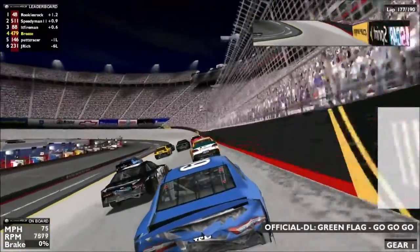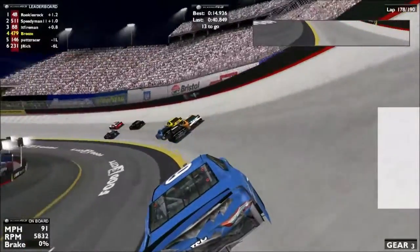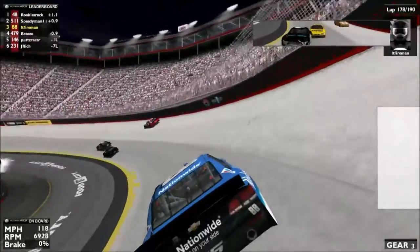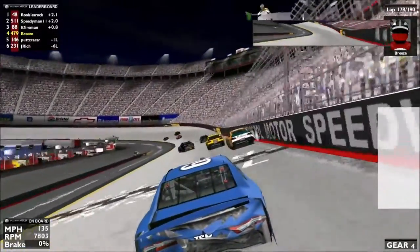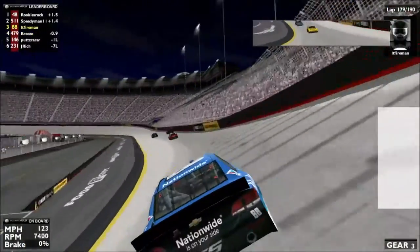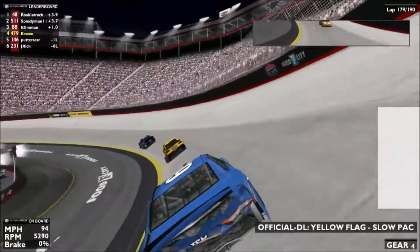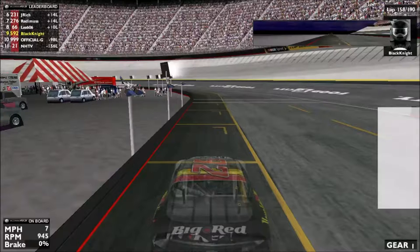And here they go. You know he's going to get crowded, 13 to go. You know it's going to get all congested up there. We'll watch it from Breeze right here. Watch him bump and bang. Bang! Hard hit! Caution. Knew that was coming. Caution, coming out of two.